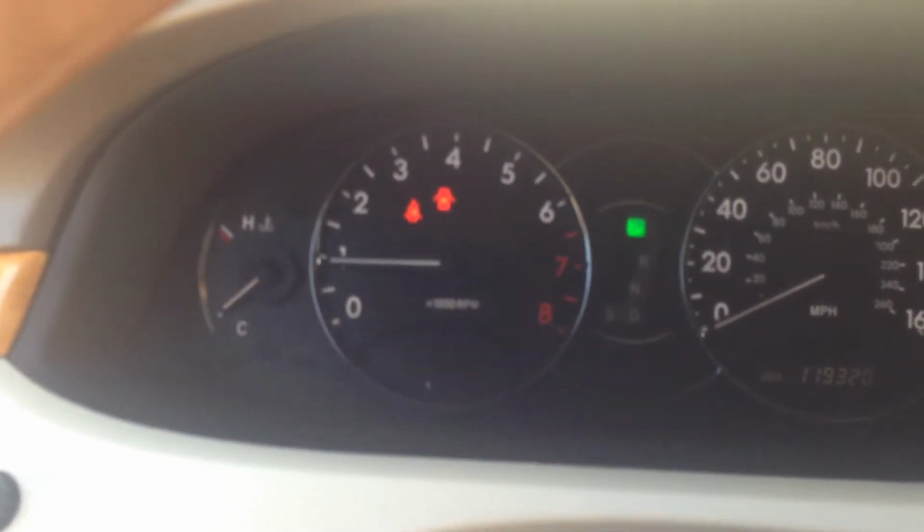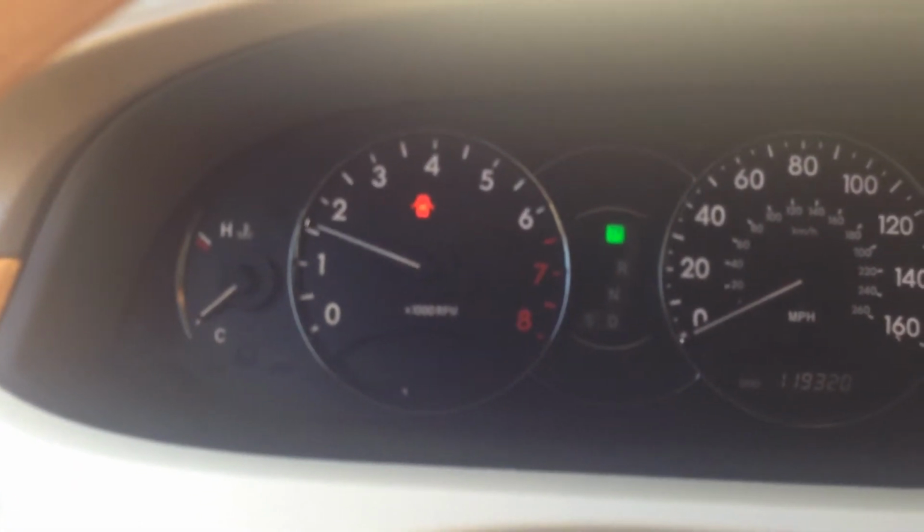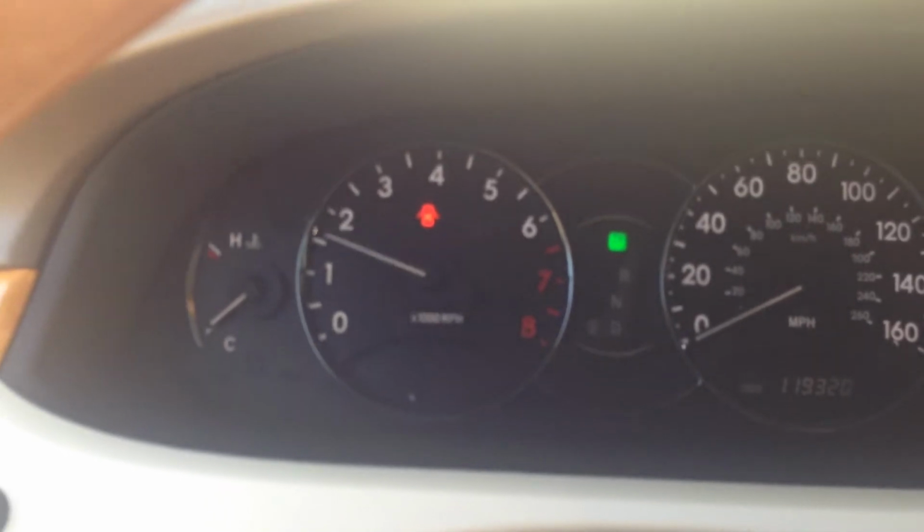Everything electronic works on it. No known issues there. Power everything, memory seats, all that fun stuff. So, that's the engine you can see here. Idle's great. It's got a ton of power in it. If you want to get up and go in this car, get on the freeway, bam, right to it.